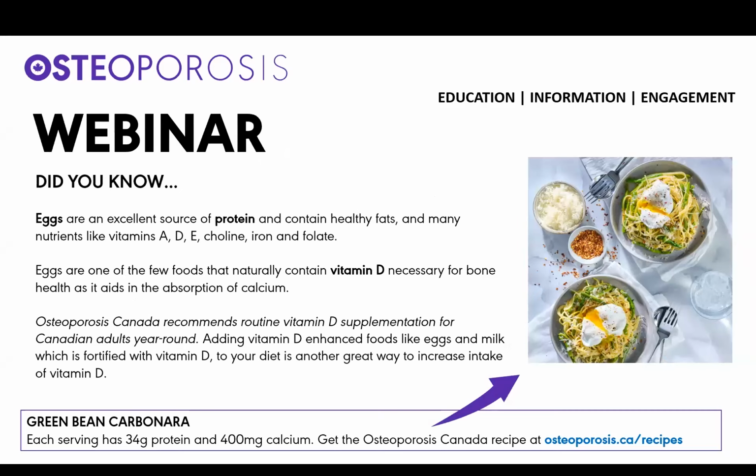Did you know that eggs are an excellent source of protein and contain healthy fats and many nutrients like vitamins A, D, E, choline, iron, and folate? Eggs are the featured ingredient in today's cooking demo. Now, eggs are also one of the few foods that naturally contain vitamin D, and that's necessary for bone health as it aids in the absorption of calcium.